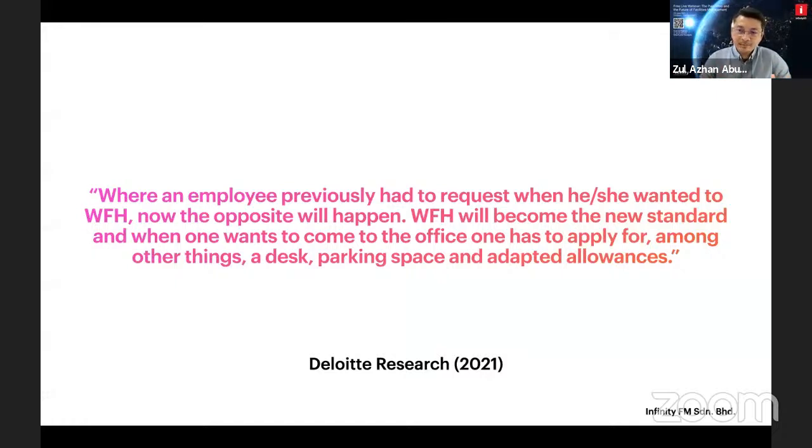So the office will still play a central role in this, but the behavior and nature of it will change eventually. Largely because when people work from home or anywhere, they might want to come back to the office. So the employee has to apply for things like a desk, perhaps a hot desk, parking space, and even apply for certain allowances for their traveling.